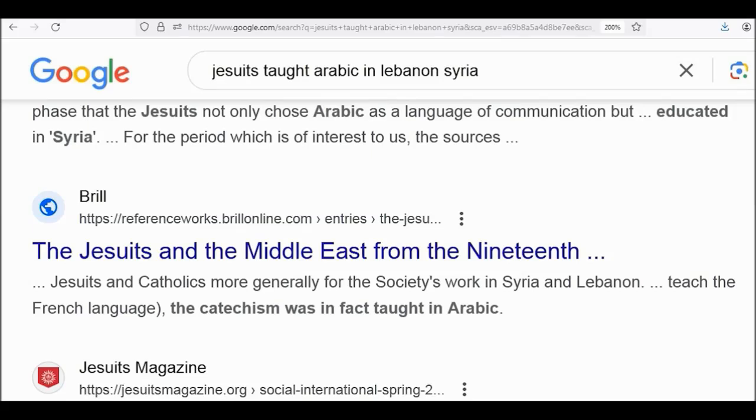So these Jesuits speak Arabic and they're teaching many of these native people Arabic and they're educating them in Arabic. So the question is, how can they teach in Arabic unless they already knew this language? They must have known it. And it's like here is an example.